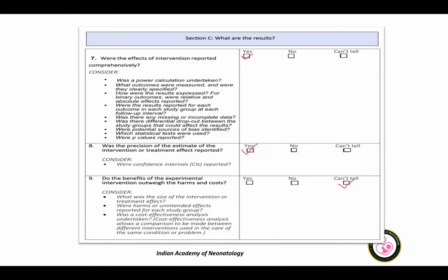Were the effects of intervention reported comprehensively? Yes, they were reported. Was the precision of the estimate of the intervention or treatment effect reported? Yes, confidence intervals were reported. Do the benefits of the experimental intervention outweigh the harms and costs? We can't tell, because a cost-effectiveness analysis or anything related to the funding was not very well described in the study.